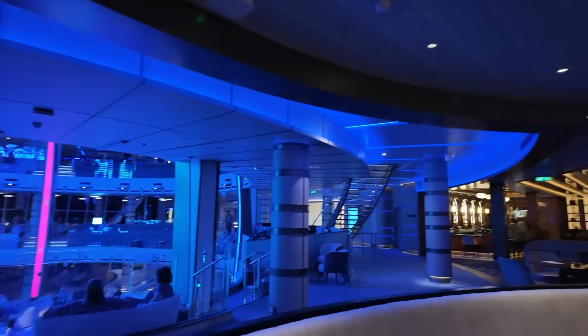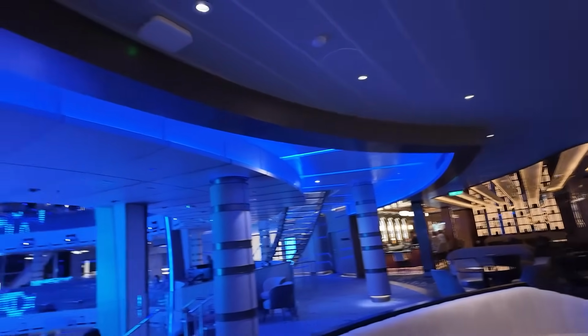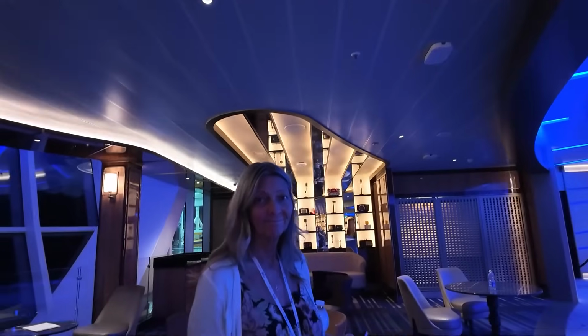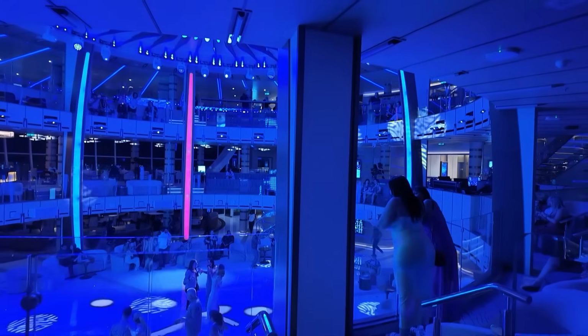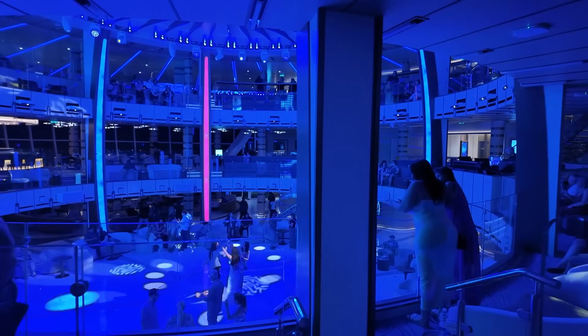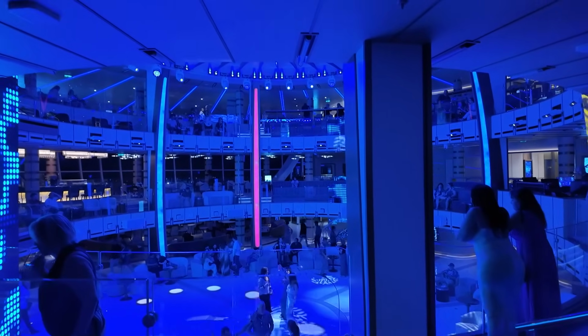All right, well, we just had a great time hanging out, having some drinks with friends at the Crooner's Bar, and the Piazza was hopping tonight, guys. I mean, it was hopping. Even Sharon was dancing around. I had no idea that Princess Cruises could party all night long. It's like 11:30 at night, and this place is still hopping. Wow. All I can say is wow, Sharon.